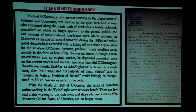So I found an article by my father, written in 1972, which mentioned O'Connor. And going back to the mention of Lauraheashari, I'll go to this sentence here, where it says, "Nonetheless, should Lauraheashari be bound as a single book, then his illuminated breastplate of St. Patrick and his Eamon de Valera, President of Ireland, could fittingly be incorporated to fill up 2 major gaps in the book." Now, when you find a file full of artwork and you read that piece that said this guy did 2 pieces that could be in Lauraheashari, and I've heard of Lauraheashari, it's up in Collins Park in Dublin, then you realise you might have something special.